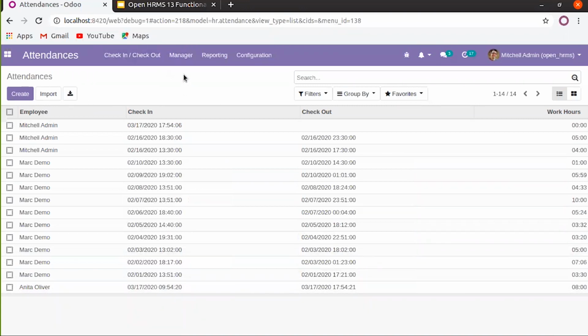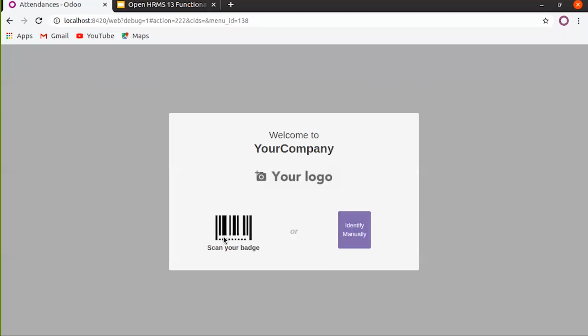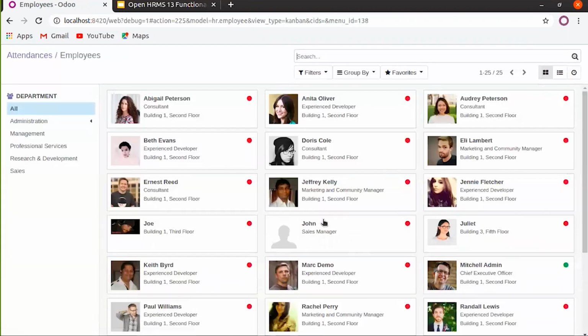Likewise, you can also view the employees from here. Normally the attendance manager will have access to the employees, so you can view them from here. And then we have a kiosk mode. You can use a badge scanner, a normal scanner, or you can identify manually, and then check in.